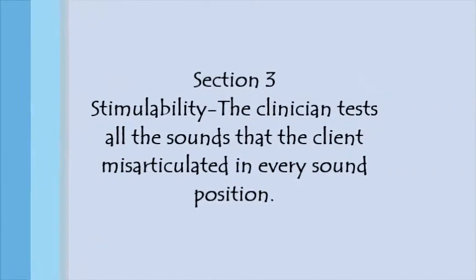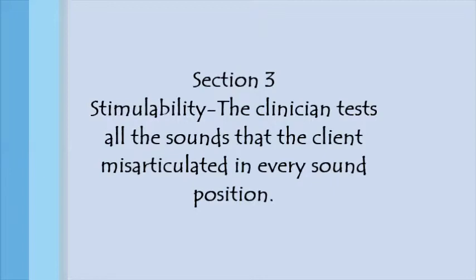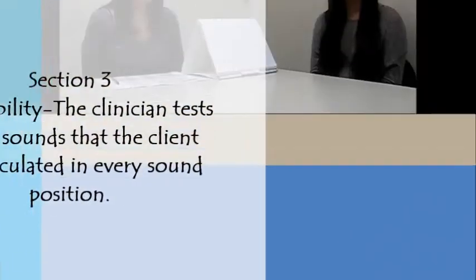Section 3, Stimulability. The clinician tests all the sounds that the client misarticulated in every sound position. Watch my mouth and listen to me very carefully. Try to say this just as I do. Remember, watch and listen.